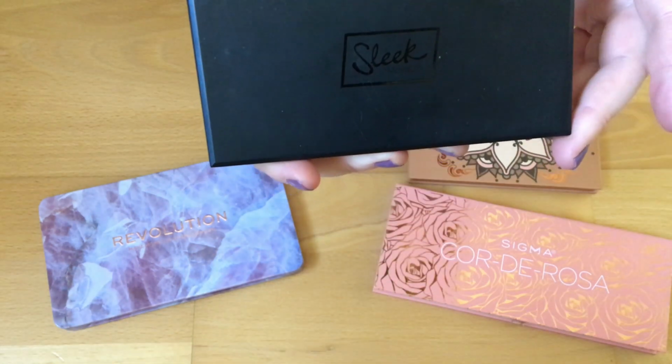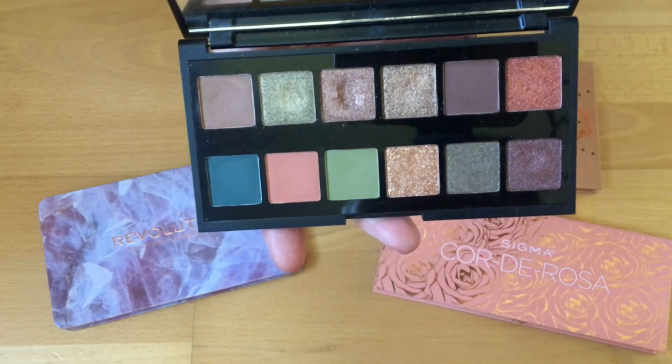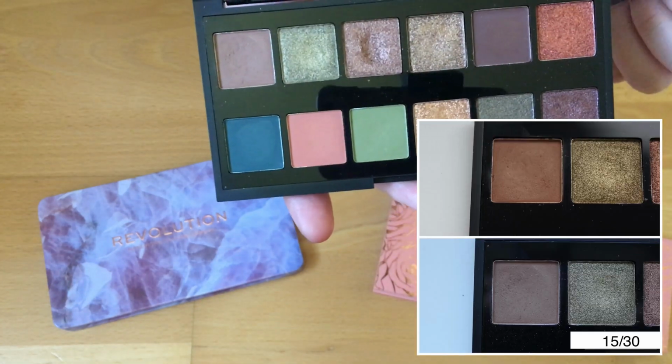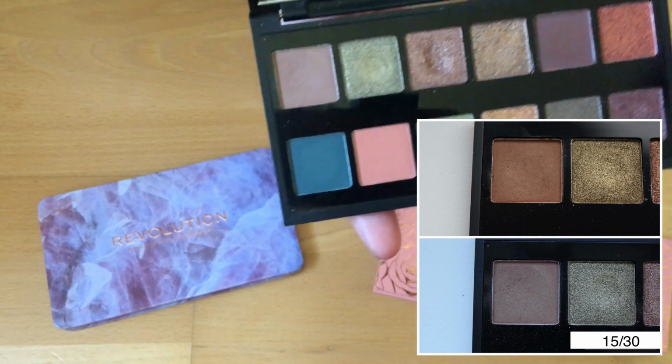And the last of the 6 shadows comes out of my Sleek Grounded palette, and it is this first shadow in here. I used it 9 times for a total of 15, so I am halfway there with this one.